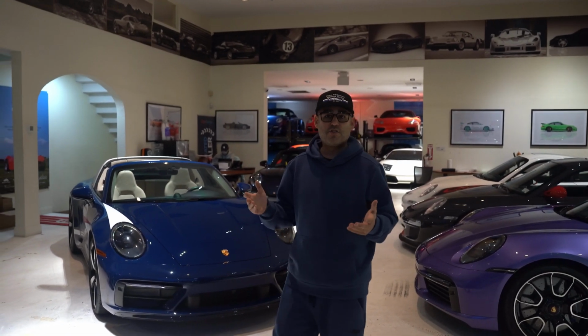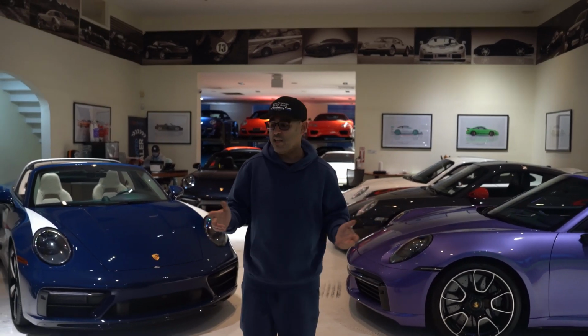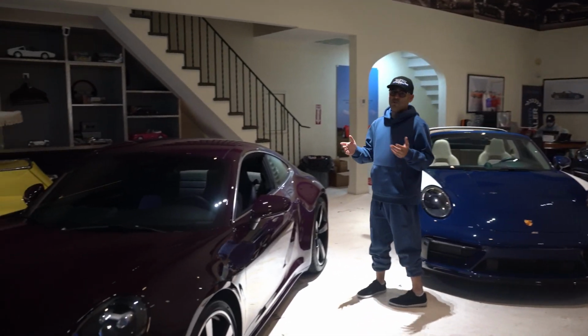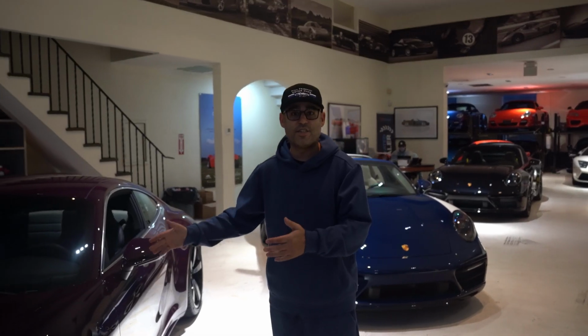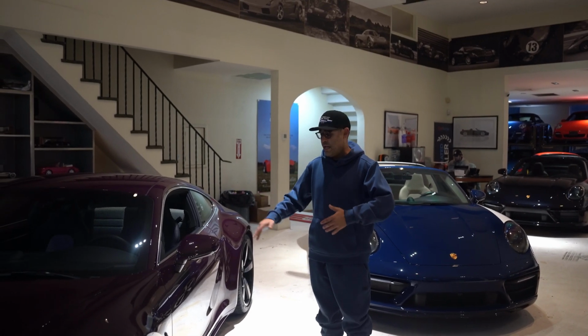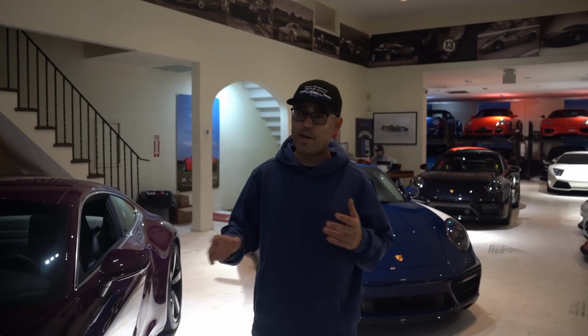To spend $400,000, $500,000 on a Sport Classic or another version such as an ST, yes, you're not going to have the power, but for a car like this in this color, really rare. This color, as you can see, represents a really cool historic color, and being on a new 992 is pretty freaking rare. You don't see them at all. I haven't seen any Aubergine STs or any Aubergine Sport Classics.